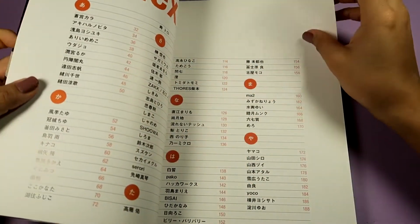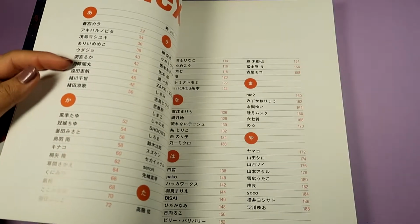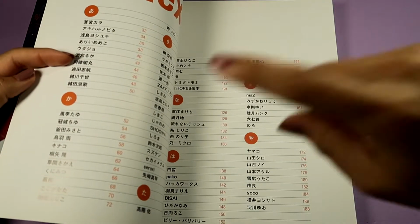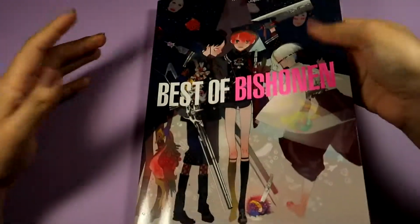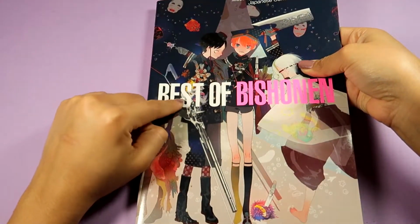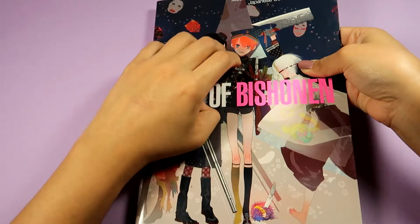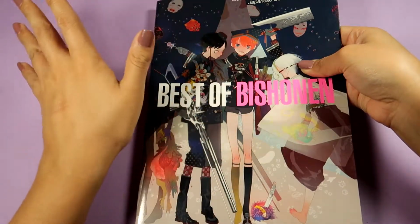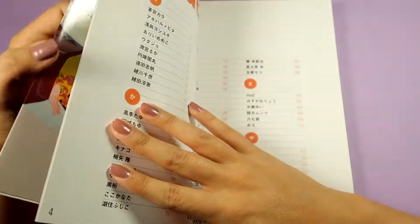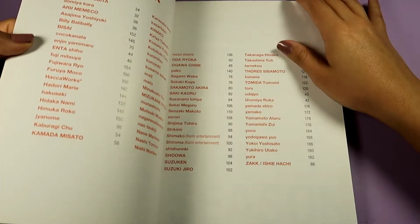So that's a really nice introduction, actually, and I'm very surprised that there's an English one, when the majority of this book I'm pretty sure will be in Japanese. I think for this one, because I've seen this being sold in Kinokuniya as well, I believe this one did have an English release. And although I bought this from Japan, yeah, there's an English section.